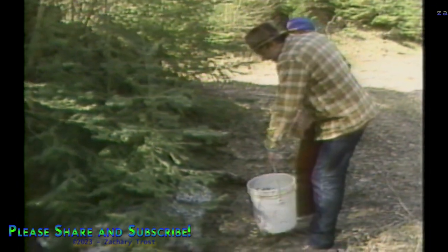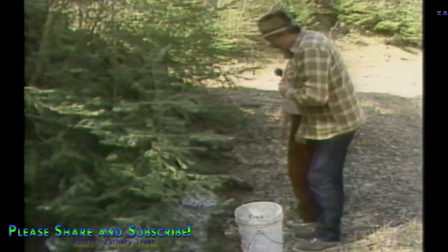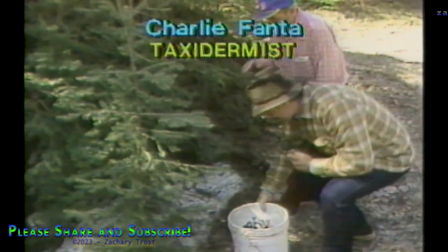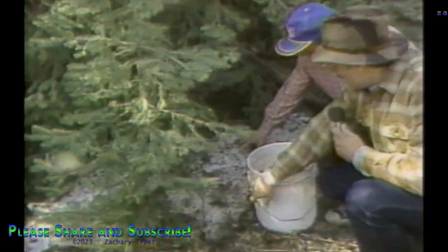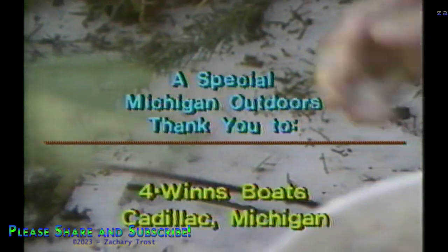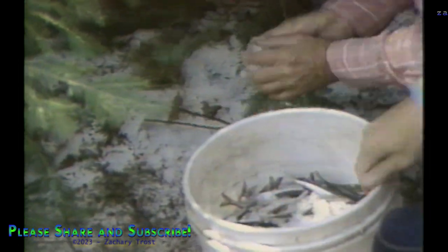Here is possibly the last patch of snow, heralding the end of winter of 1985. Come on around here, OJ. We're going to scoop this up and put it right in the bucket. You want to get some of that, Pete? Yeah. Wow. There we go. Can I get the dirt off? The last snowball of the season. Hey, that's just like glacier ice.